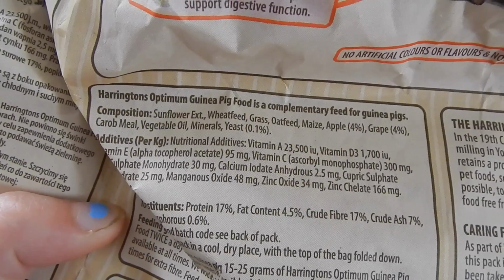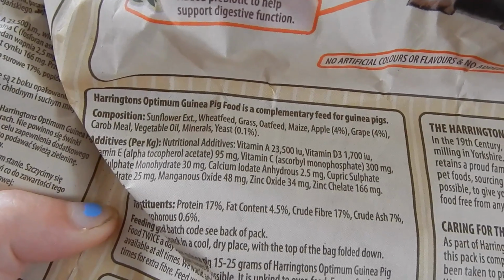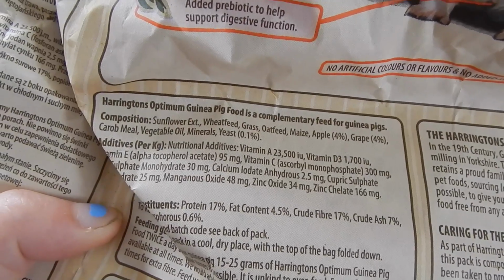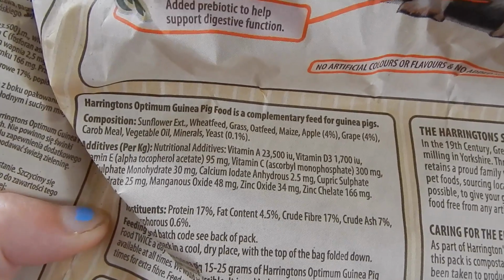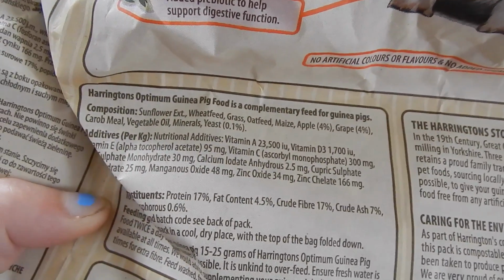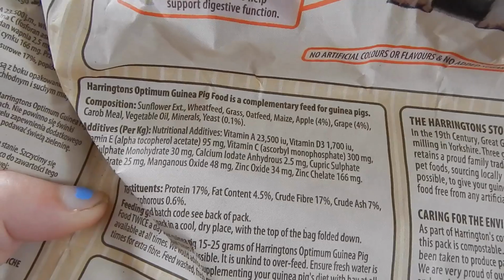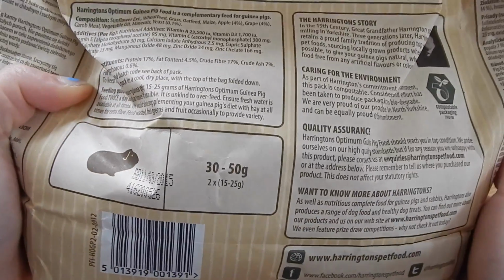If we look at the ingredients on the Harrington's pellets, it's sunflower extract, wheat feed, grass, oat feed, maize, apple, grape, caramel, vegetable oil, minerals and yeast. So it's 100% safe and natural for her, but again I'm going to try and find the Oxbow, which is mainly Timothy based, which is what I'm really looking for. But I am happy with the Harringtons at the moment.